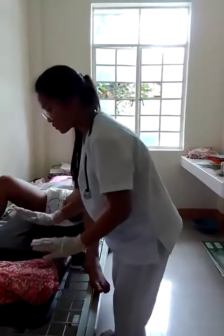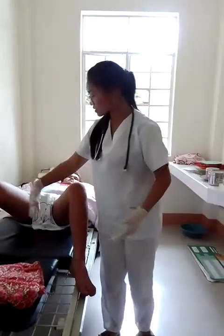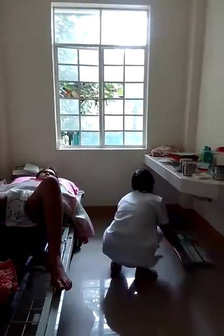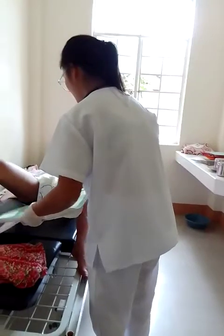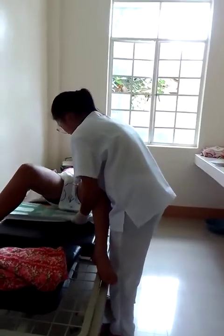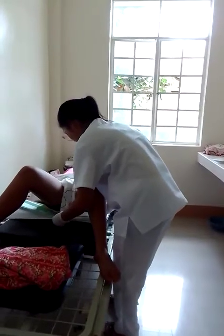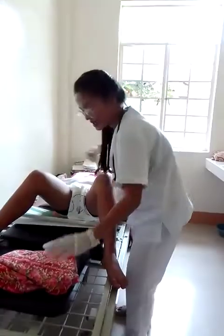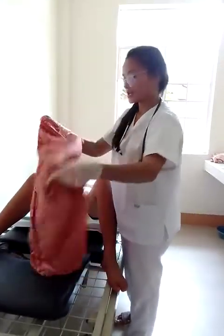But before we do that, we should place a rubber sheet under her genital area. So we have here the rubber sheet. We place it here under the buttocks. Okay. And then, we will drape her diagonally.